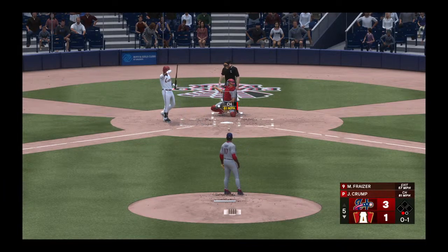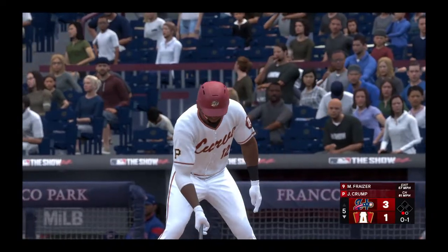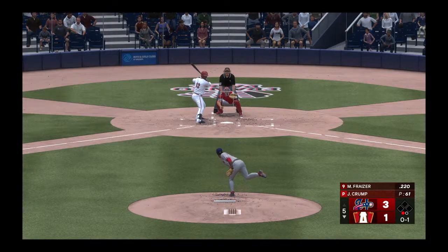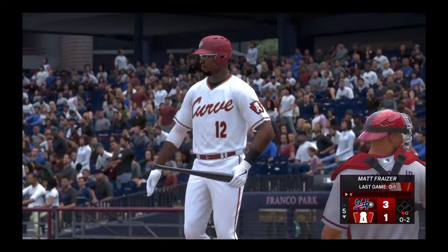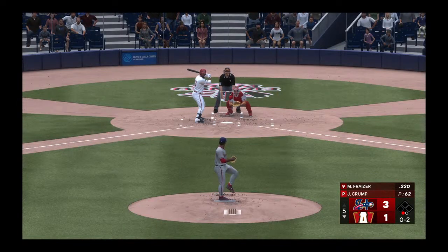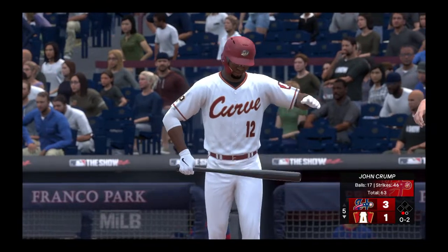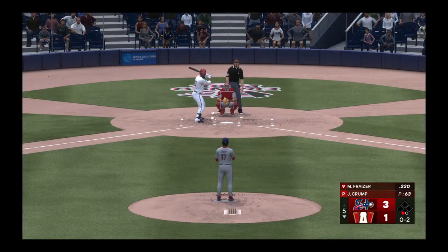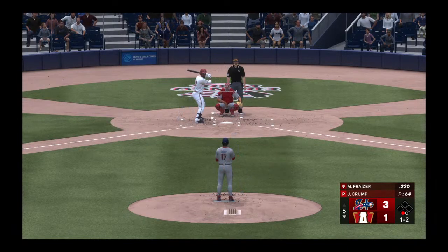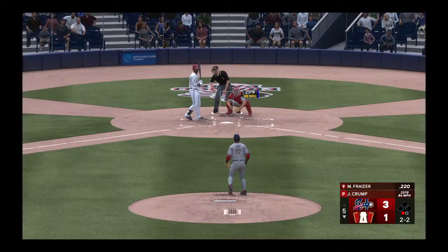Swing and a foul straight back. Next one's fouled back. Foul ball, still 0-2. And there's a ball. That's a well-located pitch on a 2-strike count. Savvy placement. And that's outside.